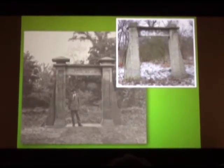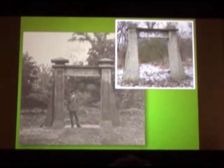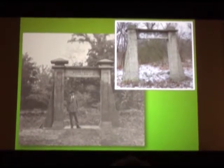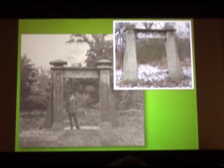They developed this gateway, which is still there behind the railroad tracks on the entrance from the high school. Some of you have probably seen it if you walk through there. The two caps are missing. You can see they're kind of lying there. And we'd love to restore this someday, but you won't hear about that today.